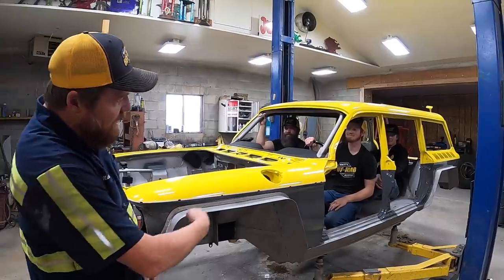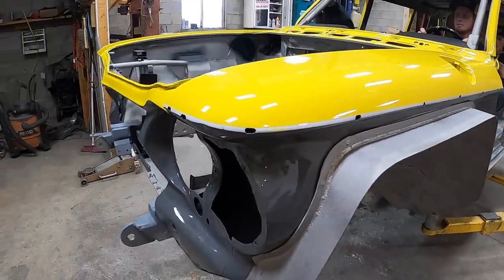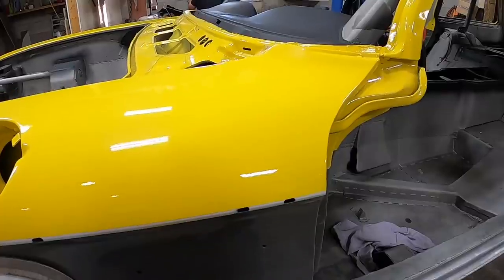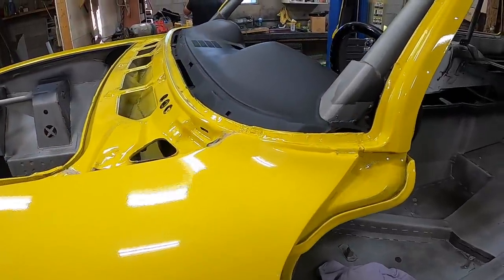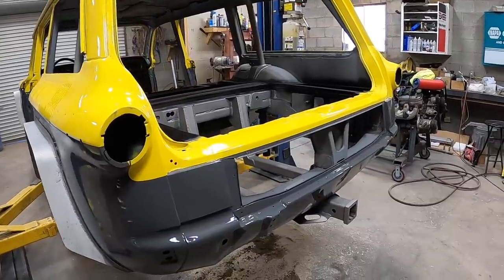Now you'll notice there's a lot of this that doesn't have any paint on it. That is all going to be liner. That is super durable. So the fenders, undercarriage, floorboard. There's still some paint to go on the inside. We're not done with that yet, but this should give you a little bit of an idea of how it turned out.